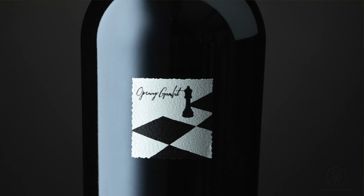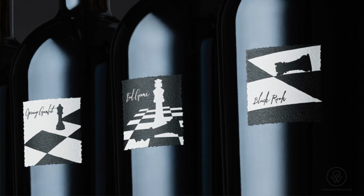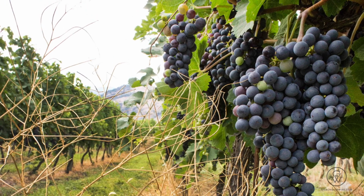So Phil, this fruit that's in front of us today, where will it end up eventually? This fruit is destined to go into either our Opening Gambit Merlot or our End Game Merlot. Opening Gambit is our blend that's purely Osoyoos Lake Bench or East Osoyoos, and End Game is our blend of the Black Sage Bench and Osoyoos.